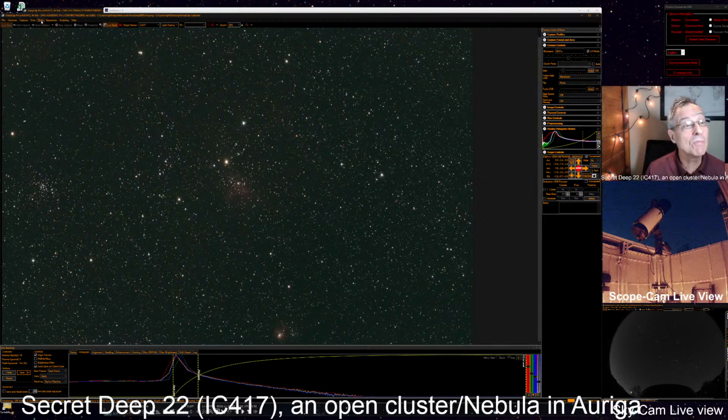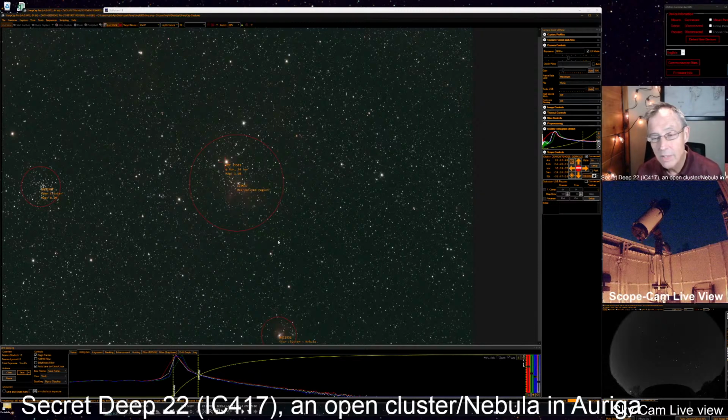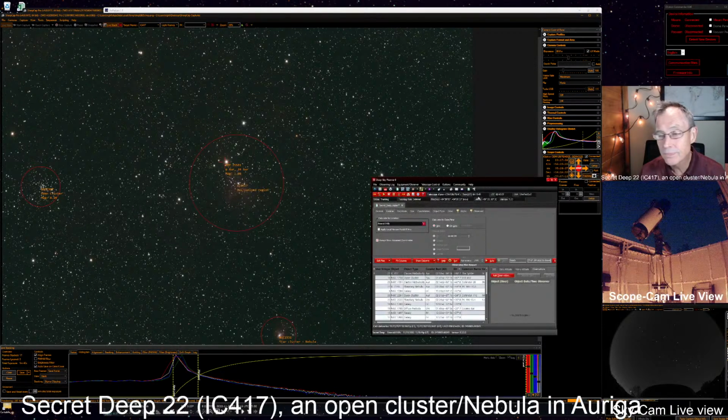Let's look at our deep sky image annotation. So we've got IC417, sure enough, here in the middle, and over here is NGC 1907, and down here is NGC 1931. So really our targeting software did us a good job, so we could see all three of these in one view.